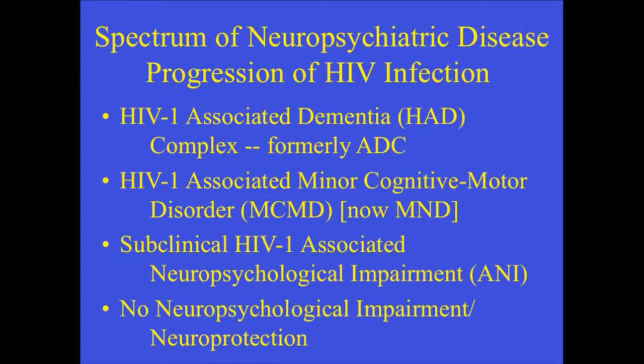And the worst, as I think you all would be aware, is HIV-associated dementia, formerly AIDS dementia complex in the old days. Then we have HIV-associated minor cognitive motor disorder, which we now refer to as mild neurocognitive disorder. Subclinical HIV-associated neuropsychological impairment, also referred to as ANI, asymptomatic neurocognitive impairment, but I think subclinical is actually the better term. And then there's no neuropsychological impairment, but the potential for neuroprotection.